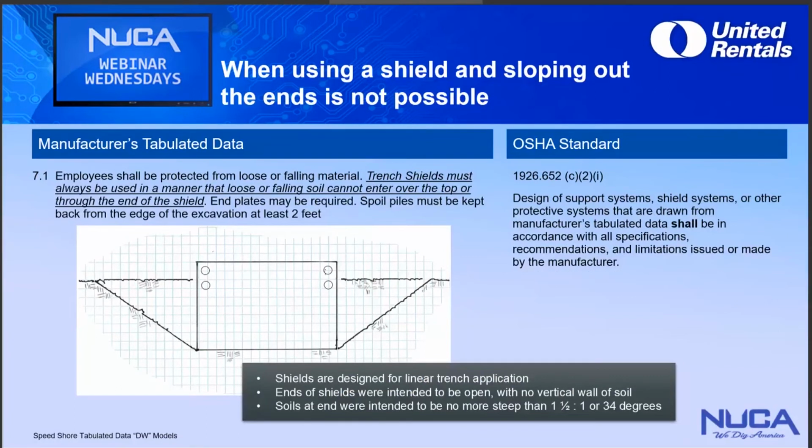And you'll notice here that, again, we talk about what the OSHA standard says. We have to make sure that we're following the manufacturer's tabulated data according to their specifications. As we look at 7.1 in this particular example of the tabulated data drawn from SpeedShore, it emphasizes in that second sentence that trench shields must always be used in a manner that loose or falling soil cannot go over the top or through the end of a shield. So again, we'll talk more about that proper solution on the next slide.